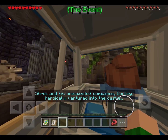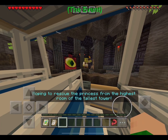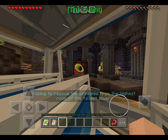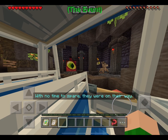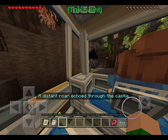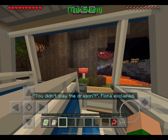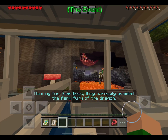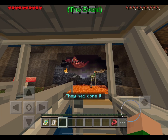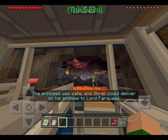Shrek and his unexpected companion, Donkey, heroically ventured into the castle, hoping to rescue the princess from the highest room of the tallest tower. They had found her. With no time to spare, they were on their way. A distant roar echoed through the castle. "You didn't slay the dragon?" Fiona exclaimed. Running for their lives, they narrowly avoided the fiery fury of the dragon. They had done it! The princess was safe, and Shrek could deliver on his promise to Lord Farquaad.